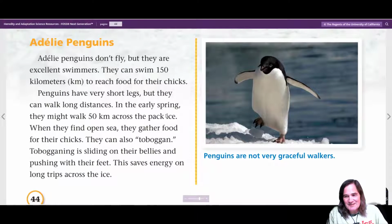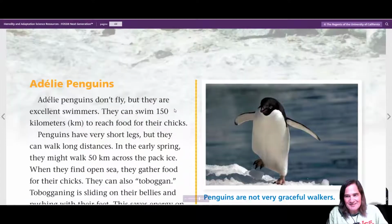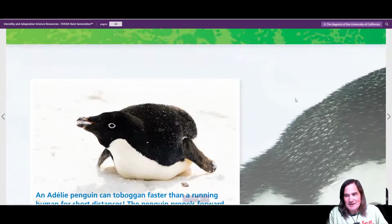Well, the book wants me to say penguins are not very graceful walkers. They're as graceful as they need to be, darn it.